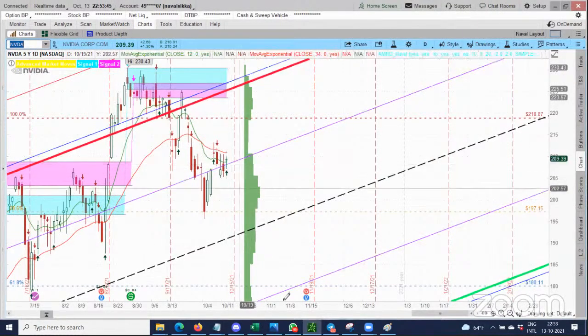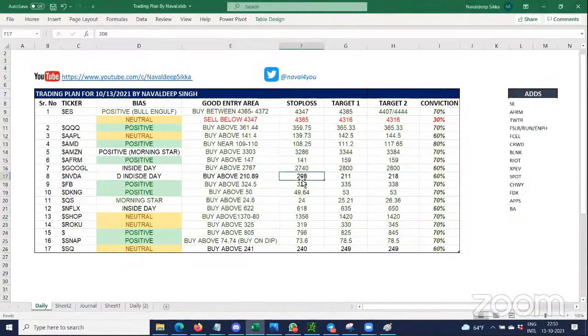The stop loss will become 2939. Double inside day, breakout, target is 218 in both the cases. And it's a breakout, so I'll be watching this. AMD has done, now it's Nvidia's turn.